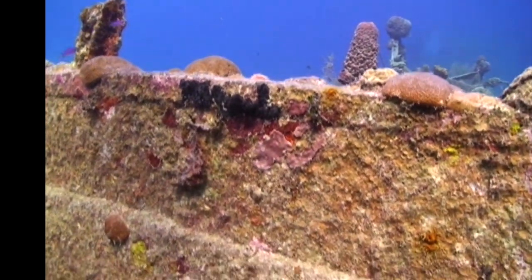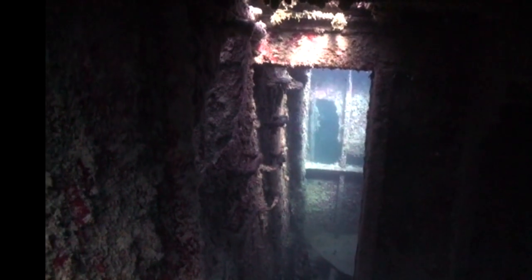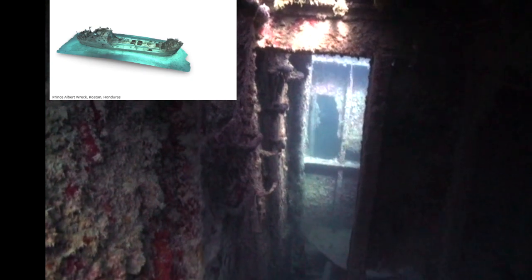Wrecks that have been down for a while, especially tropical wrecks, become living reefs, and we should, as responsible divers, try not to touch or disturb the marine life that's growing on them.